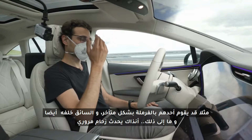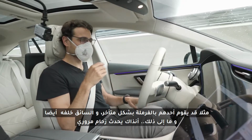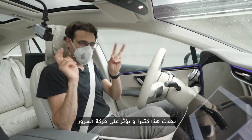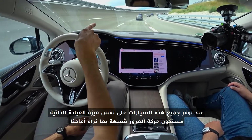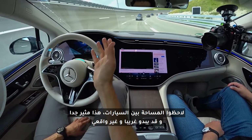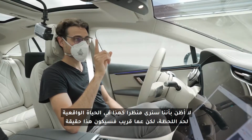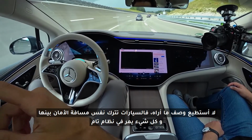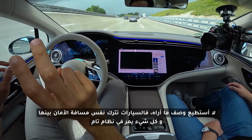Someone is braking too late, the one behind is braking even earlier, and then earlier, and then we have the traffic jam. This happens quite a lot, and it's causing a lot of traffic damage, let's call it that way. When all of these cars would have the same system in place, it would look exactly like this. I mean, you see here the distance of the cars, this is so interesting to see. It almost looks weird, it almost looks unreal. You would never see this yet in a real traffic situation. But soon this could be reality. I can't even describe it. It's really bizarre when they all keep the very same distance and everything is in such order.